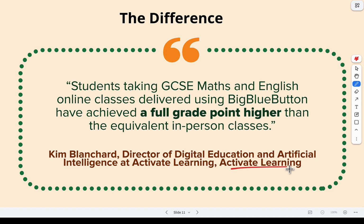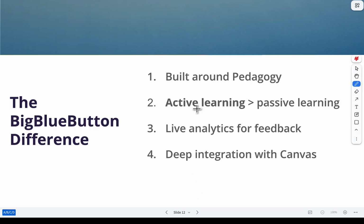So here's a quote from Activate Learning. They use Canvas plus BigBlueButton. And what they find in their online classes is that they have achieved a full grade point higher than equivalent in-person classes. That's what you want to achieve. That's what's possible when you approach virtual classes in a way, when you do something different than using video conferencing systems. And that difference is actually the BigBlueButton difference.